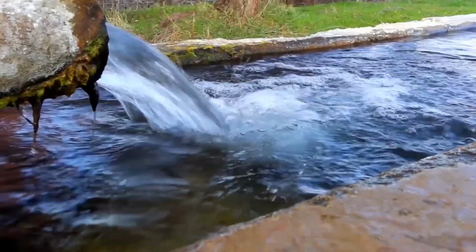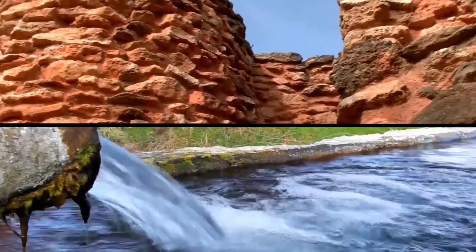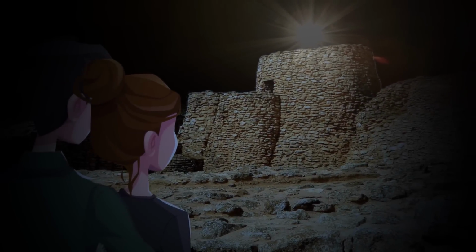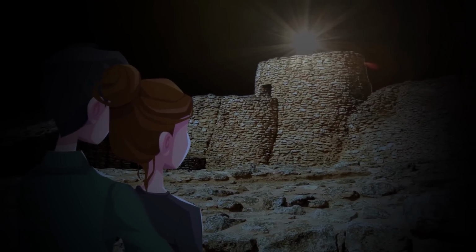It's quite fascinating because the water that kept the people alive was protected inside the walls and acted like a beacon to draw wanderers into the outer encampments, thereby strengthening the small community.